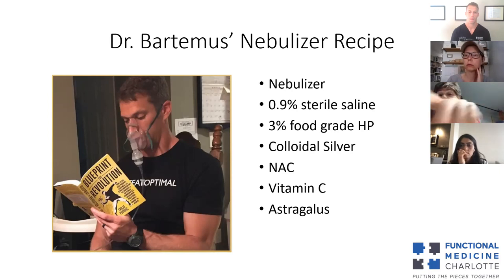Other than that, this other stuff you add, NAC, I have that, but it's in a pill form. It's granular. Yep, so do I. So you just open the capsule and don't dump it all in there, because you'll need a lot of fluid. Sprinkle some in there. You'll create your concoction, a bunch of fluid and whatever granules you're dumping in there, so swish it around to mix it as best you can. And then the nebulizer will push it on through.